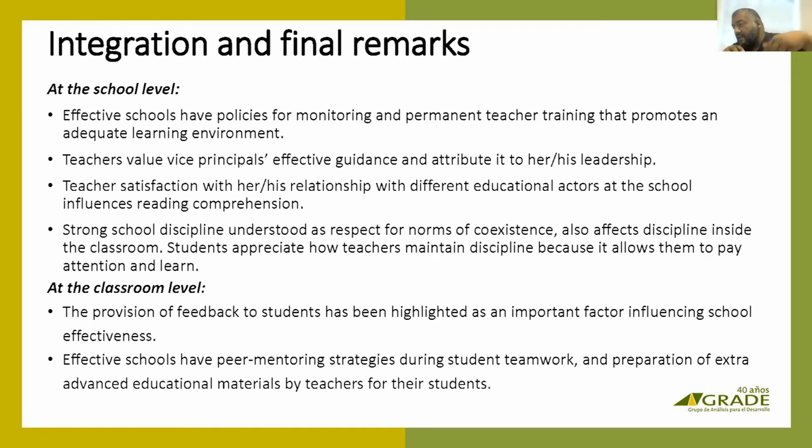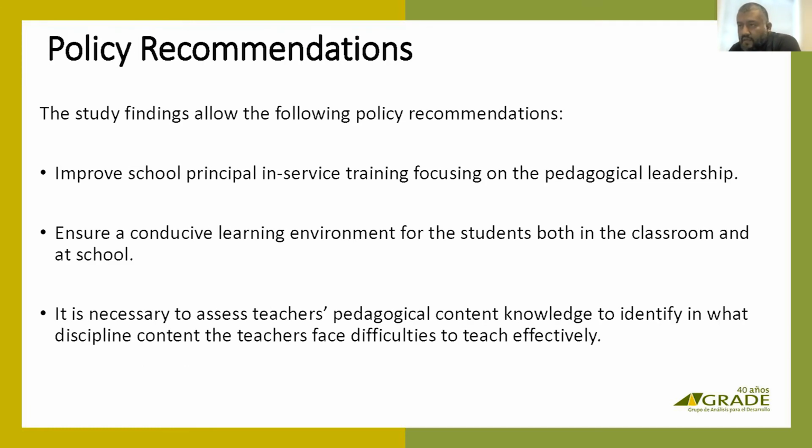Several studies at primary level found this finding too. At secondary, it is also a relevant factor that is associated with good results in math and in reading. And the other result at the classroom level is that practices about peer monitoring are very important in terms of improving student achievement.